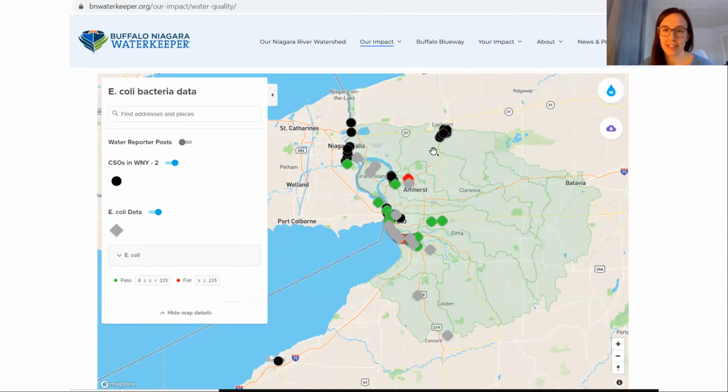So here are the CSOs in Western New York, the black dots, and then we've been mapping our E. coli results as well. And those would be either the gray shapes here, and maybe those are old sites we haven't monitored this year, sites we've monitored this year, or this would be the 2022 data, would be appearing as either the green or red for pass or fail.